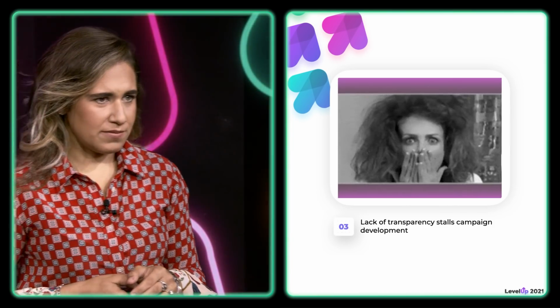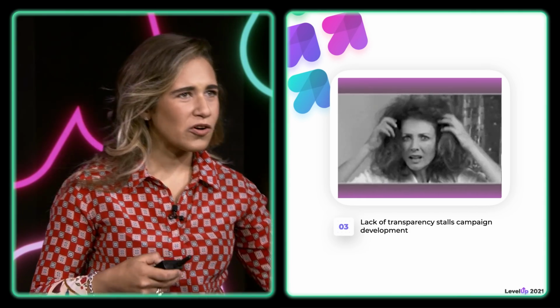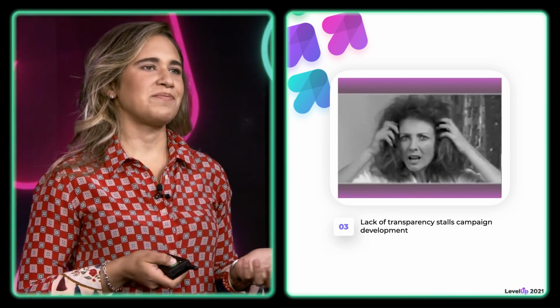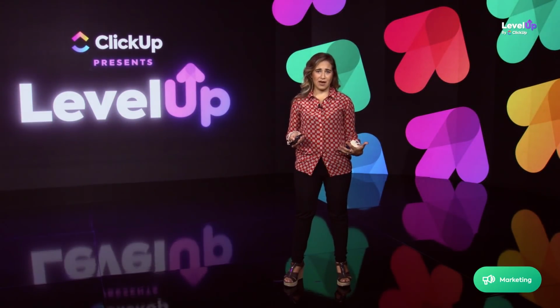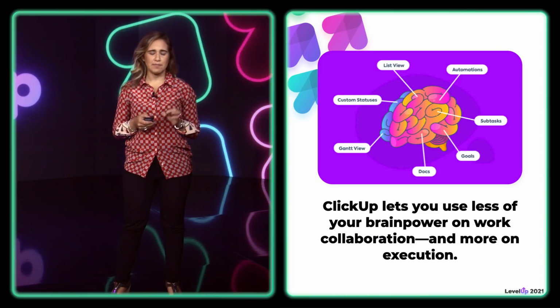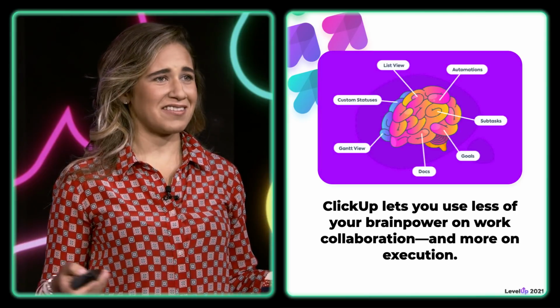And that lack of transparency, that is the most frustrating part. When you don't know where something is or what stage it's at or who's working on it, it can be incredibly frustrating and really challenging to executing best-in-class creative. And there's a loss of prioritization and frustration as a result. So at ClickUp, we constantly strive to produce the highest quality assets, which means there's a lot of checks and balances and extremely strict timelines that we need to adhere to get things out the door in a timely manner. So if you're running an agency or working in marketing, I like to say that ClickUp replaces half of your brain space that used to be taken up by that disorganized workflow and teams using different disconnected tools. You get to spend more time on what actually matters, which is creating and executing campaigns.